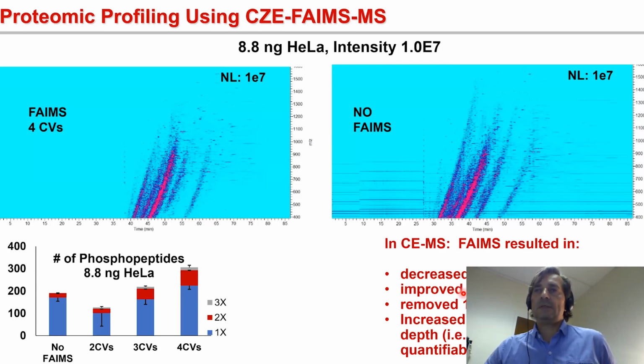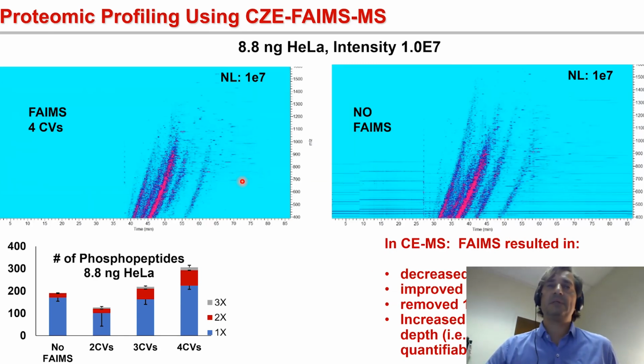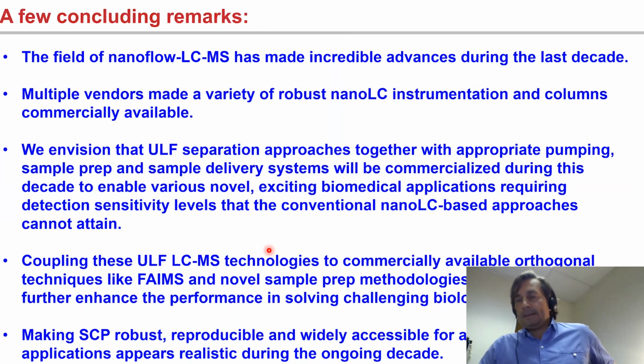So the same observations were made, that we are improving the signal to noise, decreasing the level of noise. You see that the streaks of singly charged ions are gone. That results in some gains. It's not day and night gains, but at least plus 10%, plus 15 maybe, potentially more. On the peptide level, it will be more. Can be achieved.